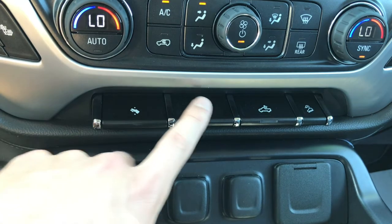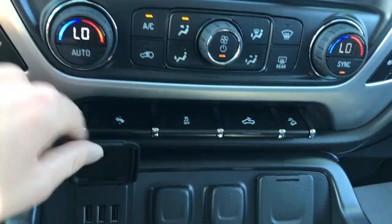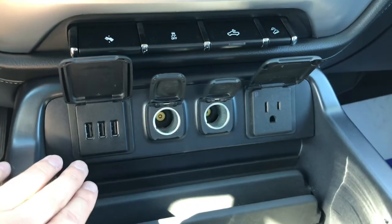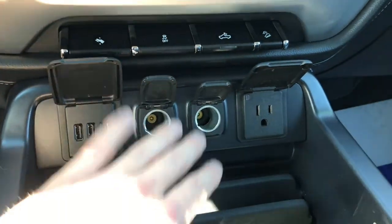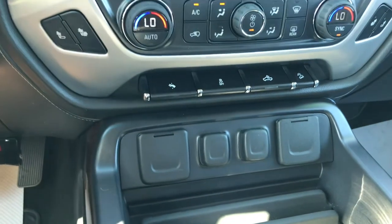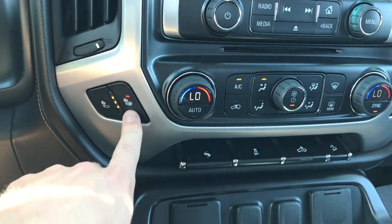Power adjustable foot pedals, traction control, box light, and hill descent assist are amongst some of the other options you're going to find below your center screen. You've got plenty of connectivity here, 3 USB ports, 2 DC outlets, and a full 120 volt wall outlet. Plug in your work laptop, plug in whatever you want while you're on a long road trip. That's not going to be an issue.